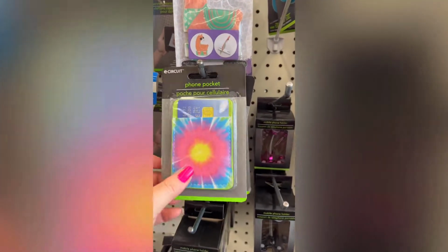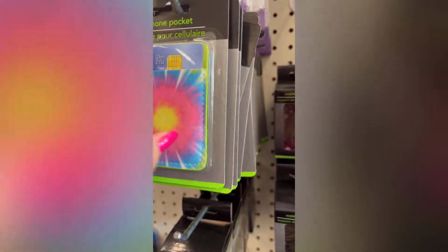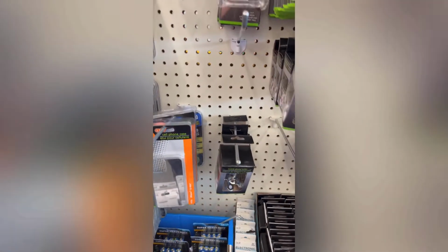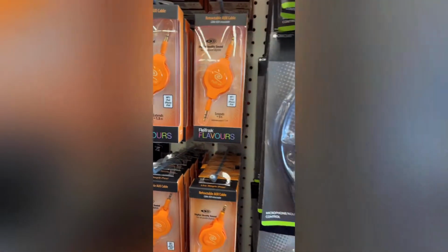The little phone stands. These are the phone pockets. I don't know if I would trust that on the back of my phone. But even the Apple ones, the magnet ones, the Apple wallets, I'm like, no, I'm good, thanks. So much to choose from when it comes to the electronics and their cords, the headphones.